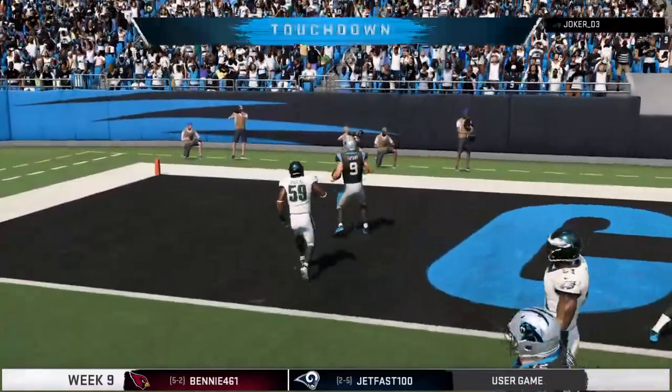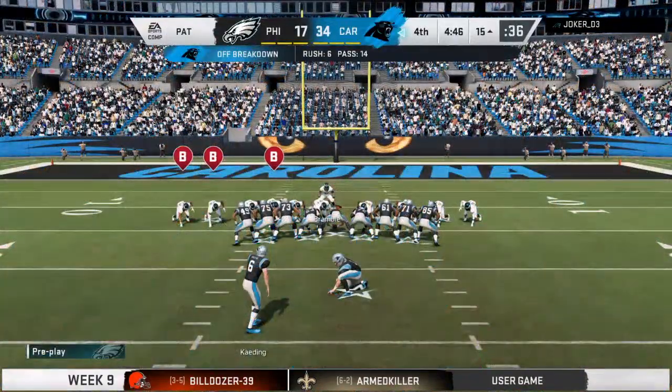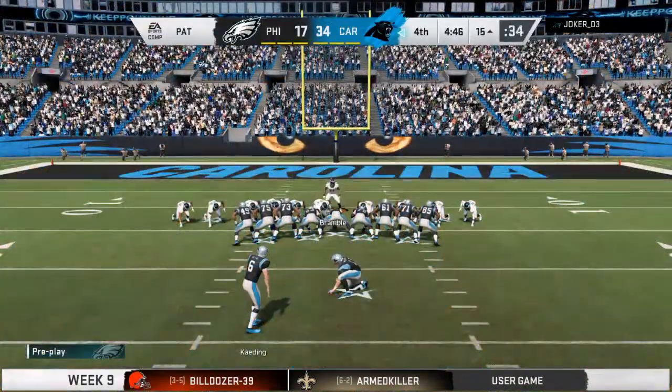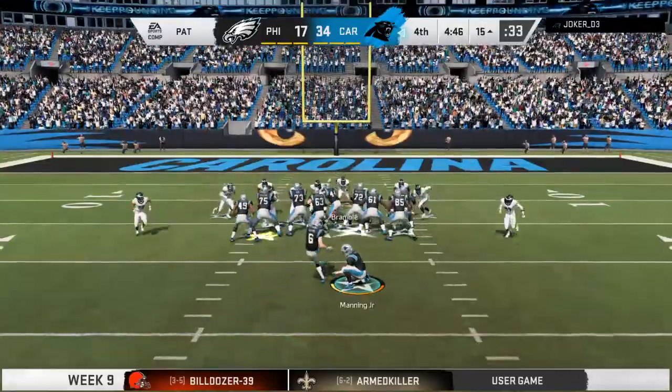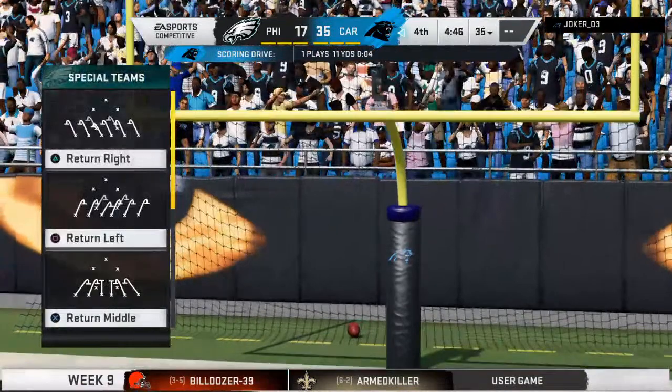And he'll take this into the end zone. Touchdown, Carolina. Taking it in from 11 yards out. And the Panthers, they widen their lead. Extra point right down the middle. And the lead is up to 18 now.